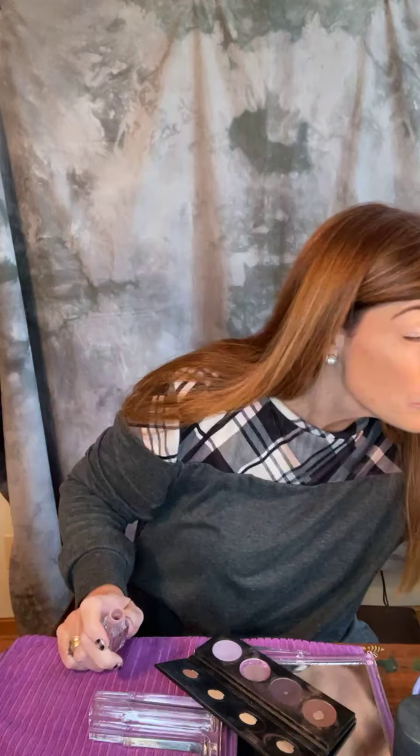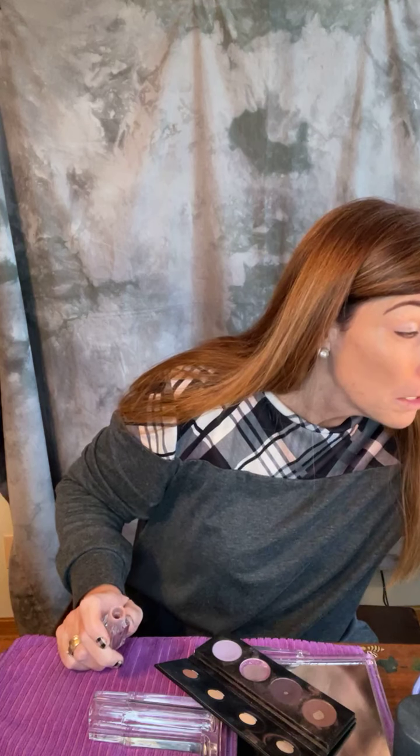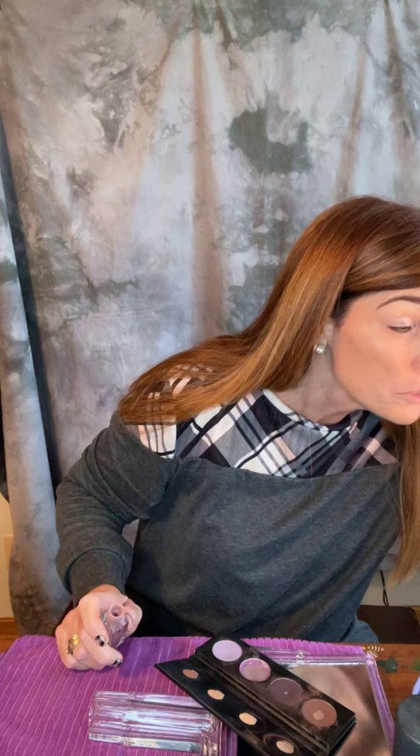I'm grabbing our liquid eyeshadow. This is in the color Businesslike, which is a super neutral pale pink, a rosy kind of pink color.